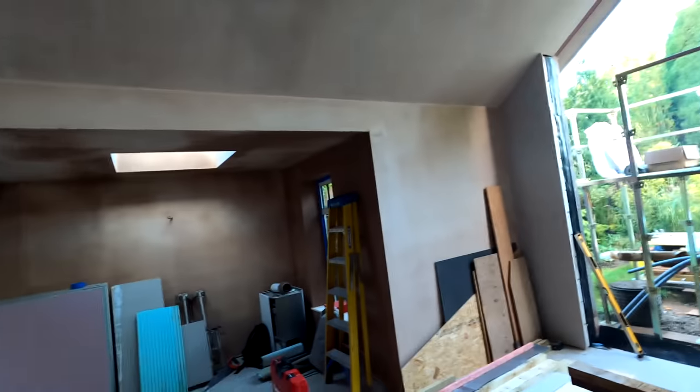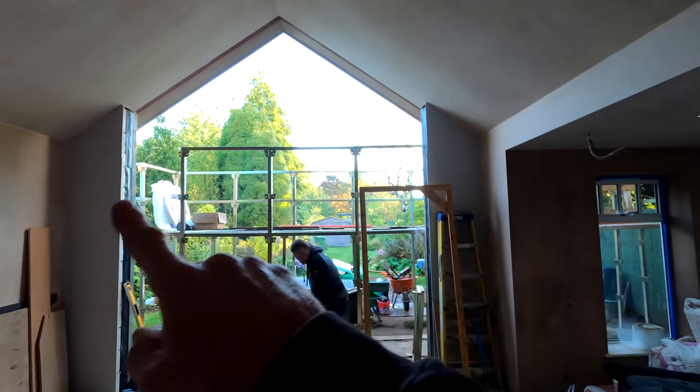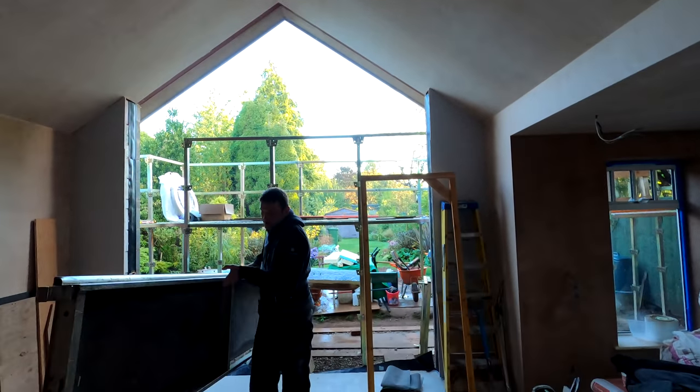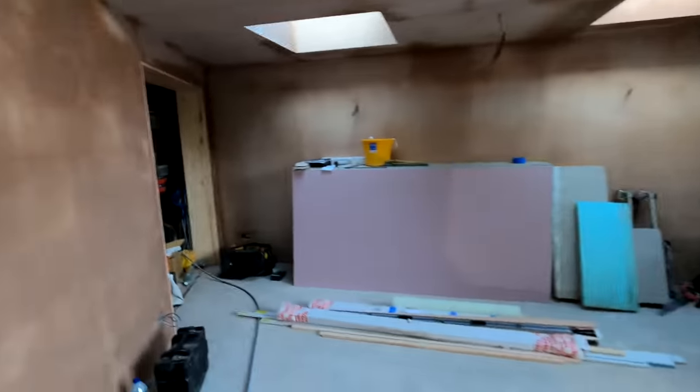Welcome along to another day on site. The guys have been busy. Resident plasterer Mr. Potts has got this room finished off, so the kitchen lounge area is now completely plastered, apart from this area here that can't be done until the big window is in. Morning, Pete. Everything else in here is done now, which is a great step forward.